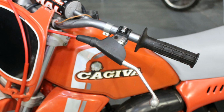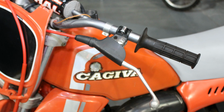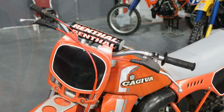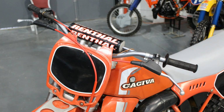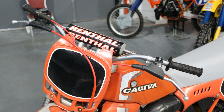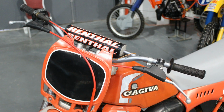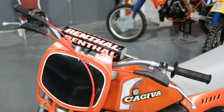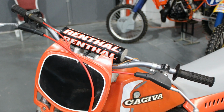But I'm pretty sure that the bike's control cables will have been replaced at one time, which is not surprising when you consider this bike's heading for 40 years old now. But again, it's just great to take a look at one of these Italian stallions once more.